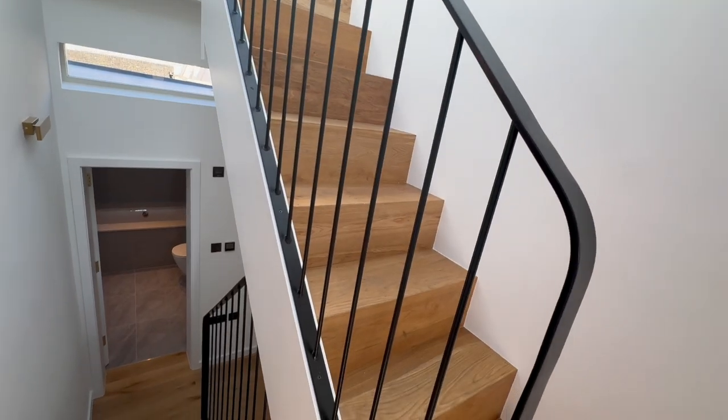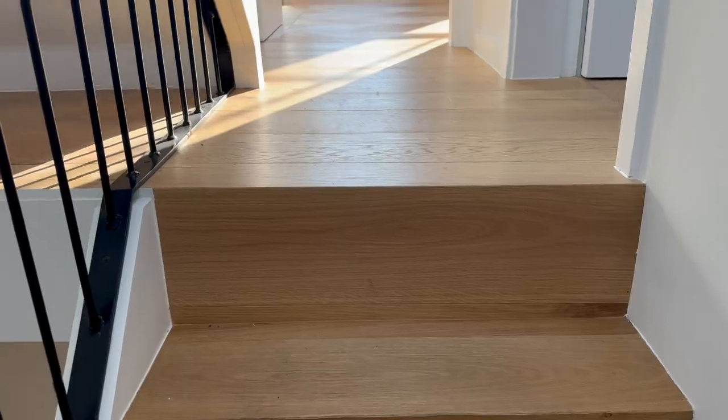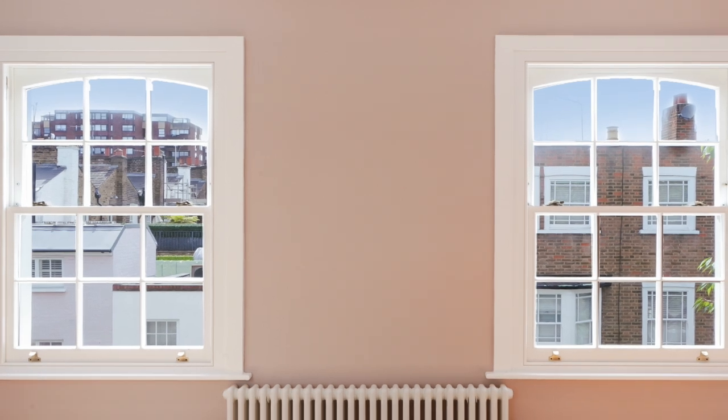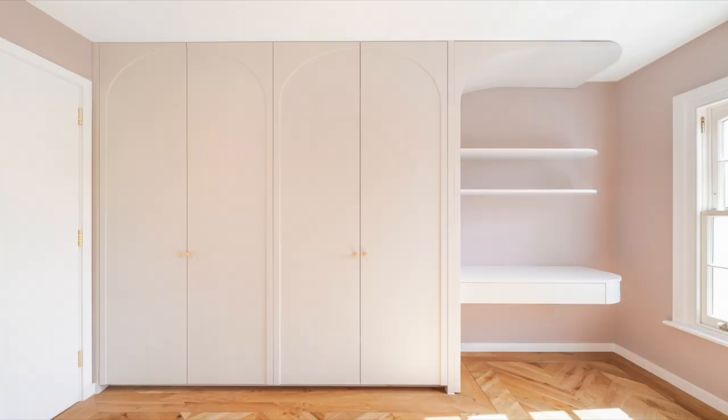Some of the features that we've got are this bespoke staircase, this oak cladded stairs, and behind me you're going to have a look at some of these bedrooms and the colour palette, which is also interior design. Starting with the front facing bedroom, we've got a nice pink. Wood sash windows with brass fittings are so important just to keep it consistent throughout the house, and then the joinery is key.